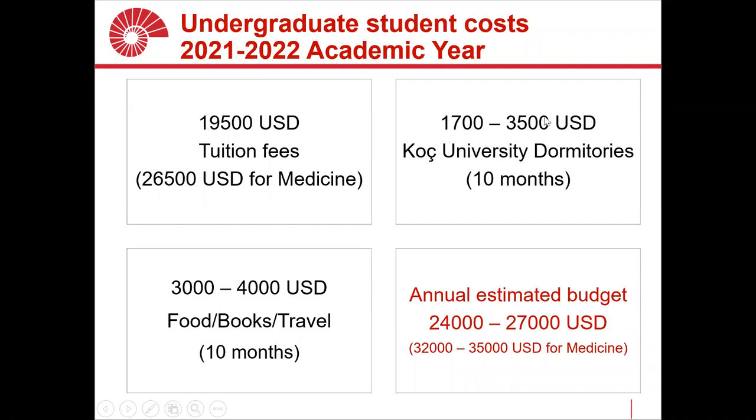So if you ask why is this difference, actually, it's up to the room type that you are going to choose. So this is why it ranges between 1,700 to 3,500 for 10 months, like one academic year. And of course, you will need per year this amount, food for books, travel. And of course, it's up to the student's lifestyle, can be more or even less. However, this is the annual estimated budget for all of these.